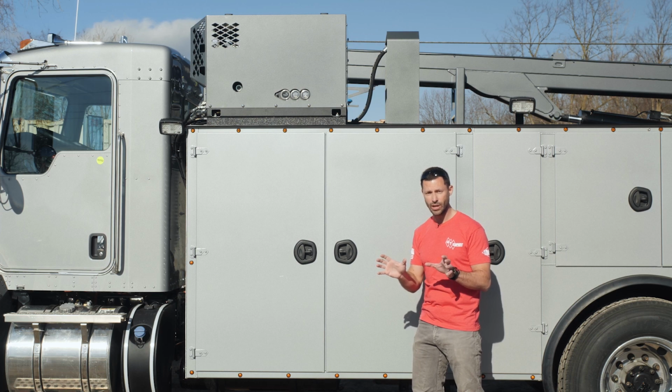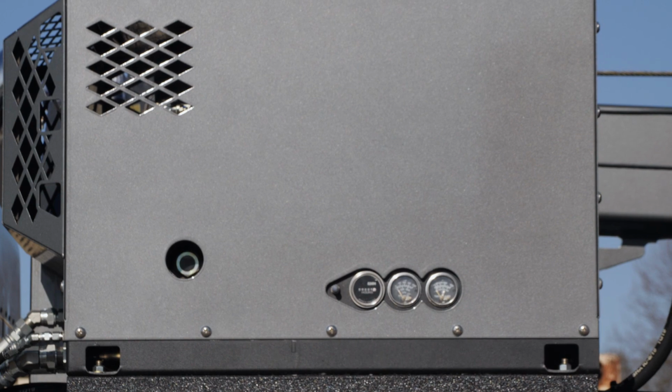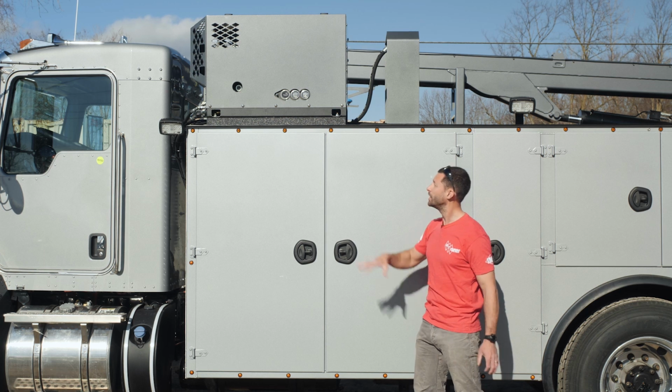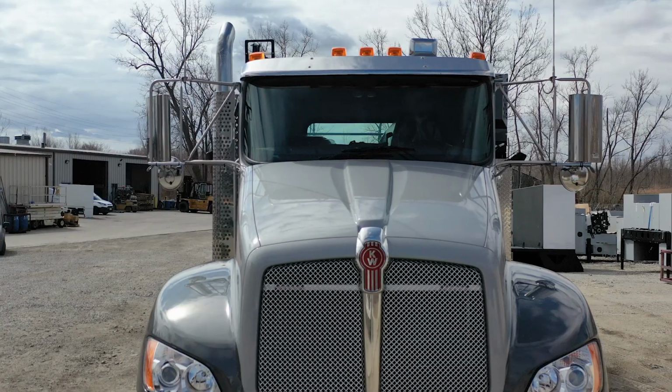Just a side note on that, the regular IMT compressor and the cold weather package compressor, there's no badging difference on those. So if you're looking at a truck and you want to know whether it's cold weather, you can open up the panel there and look in, and you'll see that it's got some heat wrap around the intake valve. We painted that, customer wanted that painted to match the front fenders.